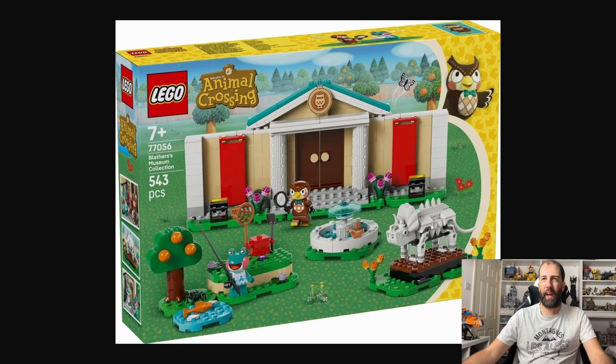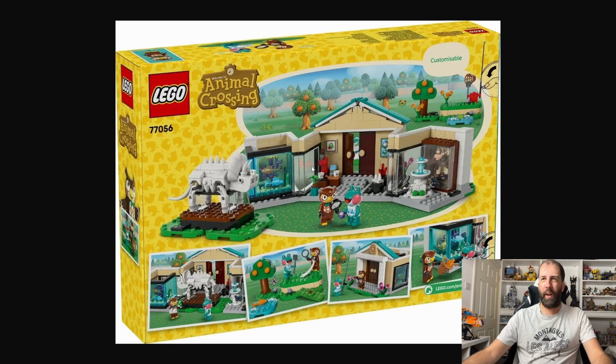I like the little fossils there, a dinosaur fossil, that looks good. Comes with Blathers. I'm not sure who this minifigure is, I can't remember the character, I don't remember all the names of them, so you get 2 minifigures in this. Take a look at it around the rear, so you get a little bit of the aquarium, a little bit of a fountain, I think that's on the outside just now. Obviously you get the dinosaur fossil that you saw just now.